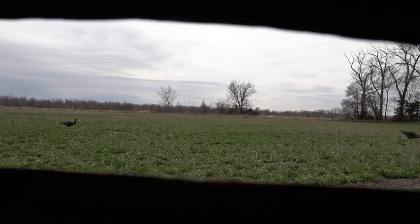So I've been here maybe 20 minutes, and I just hit the box call, and there's a couple gobbles that came right behind me, so they're back in these trees. I don't want to overcall them, though, so I just called them again. They didn't say anything. I would guess they're on their way. Got some hens coming in here now.